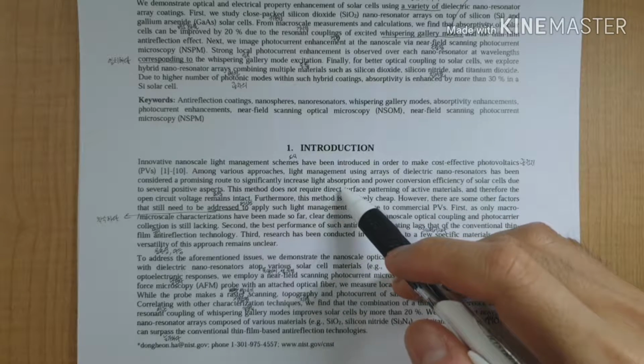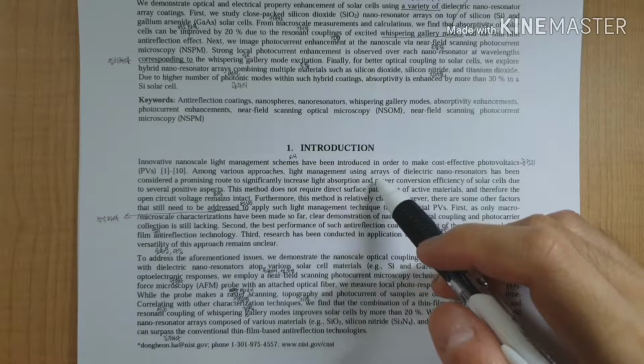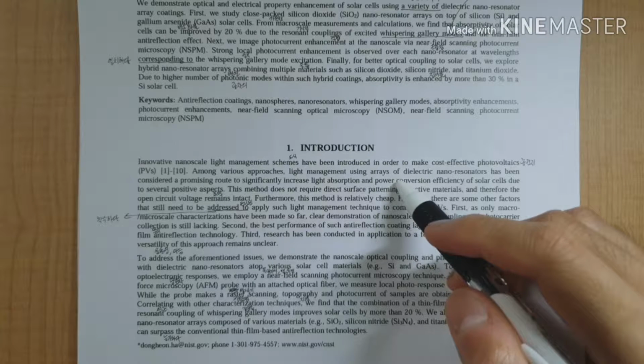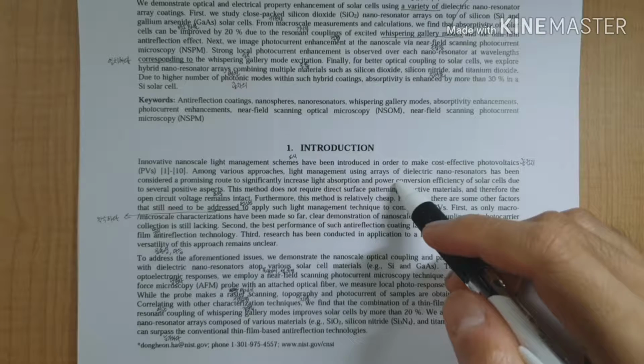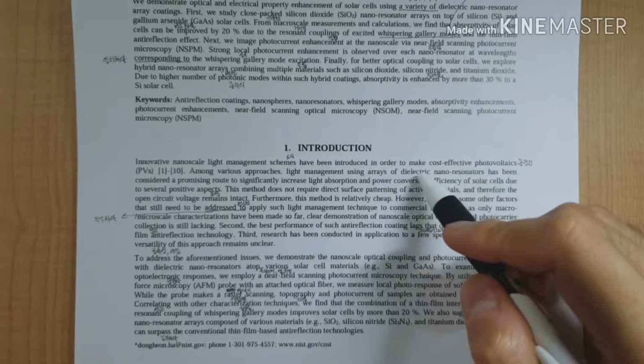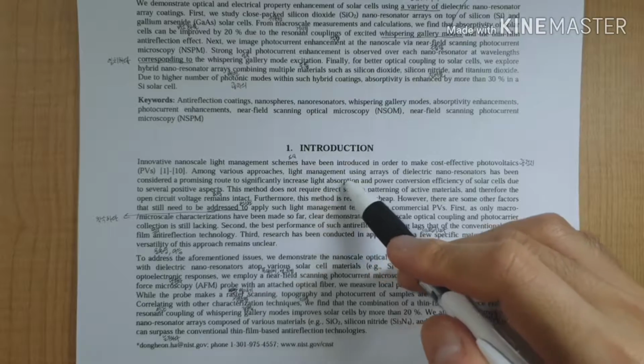You know that solar cells don't absorb all the light from sun. They reflect a lot, and not all of absorbed light turns into electricity. The efficiency is about 20%, so only 20% of light absorbed can be turned into electricity. So they are saying this dielectric nanoresonator enhances light absorption and power conversion.